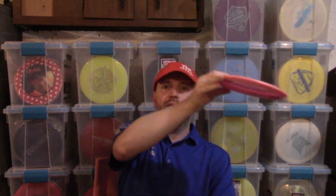If you watched my video from last year, this is my turnover mitt. It's a Fuzion Truth. It was very flippy. I could put it on big sweeping anhyzers that just drifted, and I loved it. It was one of my favorite discs to watch fly, even if I didn't throw it a ton, because I could hit those big turnover lines with it.